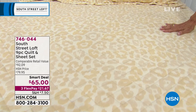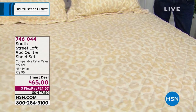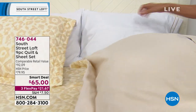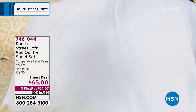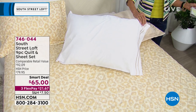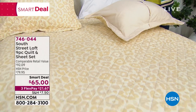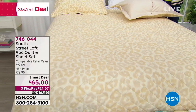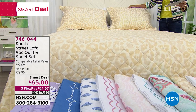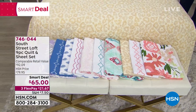So when you look at this, you're not just going to get the quilt, and you get, of course, these great envelope shams to go right along with it, but you are also going to get, and let me pull this down so you can actually see, look at how pretty these are. You get a complete sheet set: a fitted sheet, a flat sheet, and then of course, in all of the sizes with the exception of your twin, you're going to get 2 pillowcases, and this is all done in that very pretty trim. That, of course, is going to be your natural leopard. But the whole set, $65. It is a smart deal.